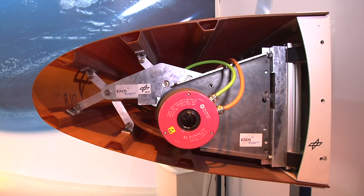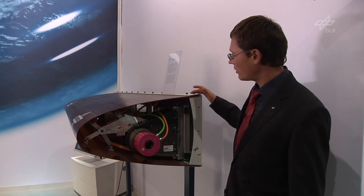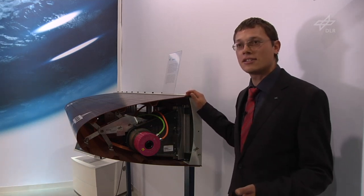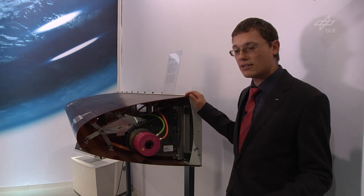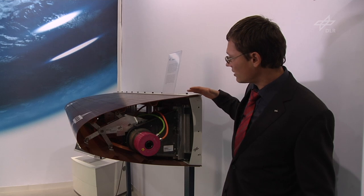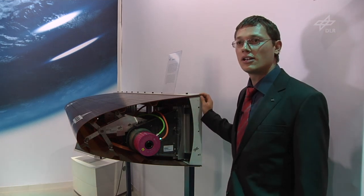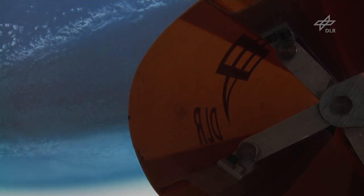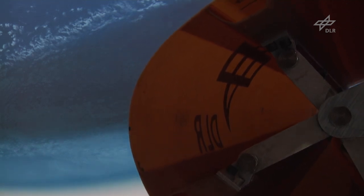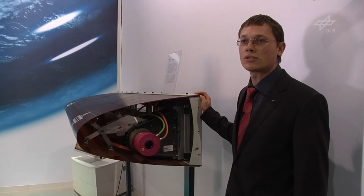The application of this system is to generate a high lift for the aircraft, and this is especially needed in takeoff and landing so that we can use a lower takeoff and landing speed. Therefore we are changing the camber of the wing, allowing lower approach and takeoff speeds, and this in turn allows us to reduce the noise and fuel consumption within cruise flight.